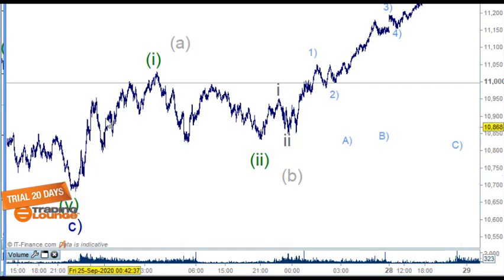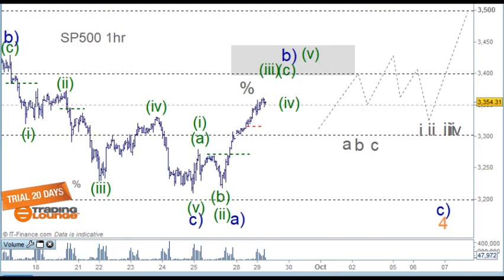Wave 1 and 2 here, then 1 and 2 and 3 and 4 and 5, the 3rd wave, 4th wave and 5th wave. It's all a little bit squashy, but that can be quite typical of a fifth wave or first wave, but it counts quite nicely as a wave 1, an ABC for wave 2, and then currently building to the upside. So that's how that looks on the NASDAQ.